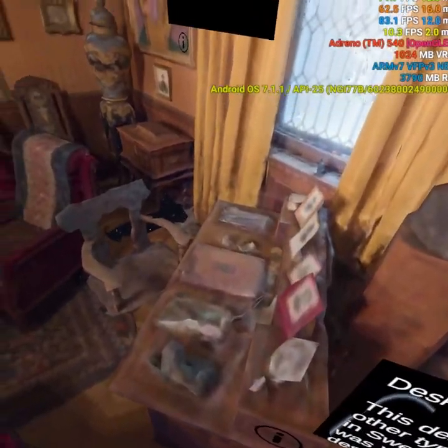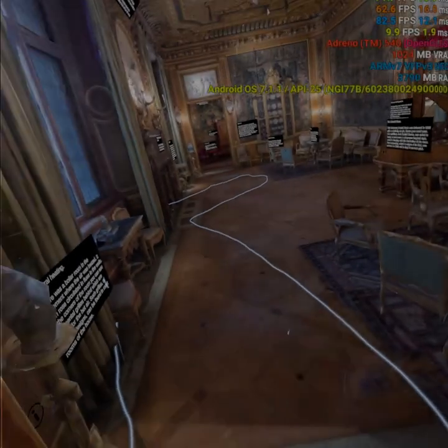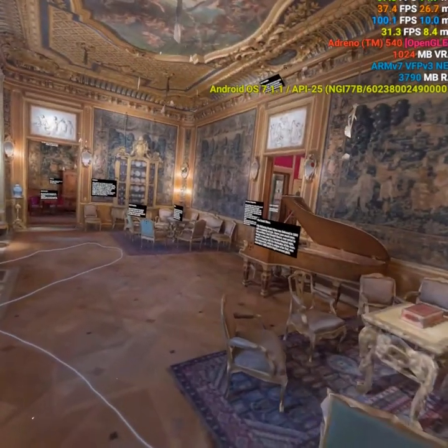By the window is the count's writing desk, preserved as it was in 1921, the year of his death at the age of 82. The waste paper basket still has its contents.